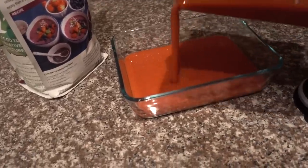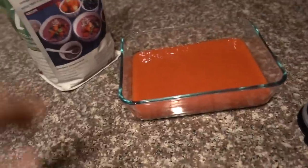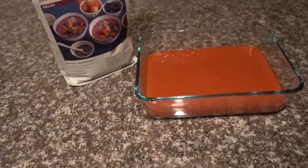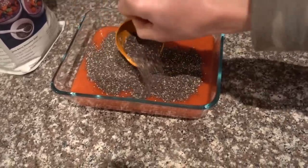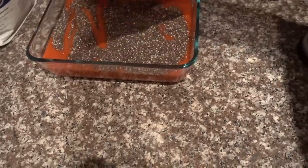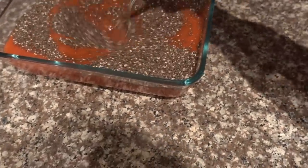The skin elixir. All those antioxidants. All right, I pour half in and then I do add the chia seeds and then I pour the rest on top. That sandwich method I find helps the chia seeds mix in a little bit better. Then I just take a fork and I mix them together.